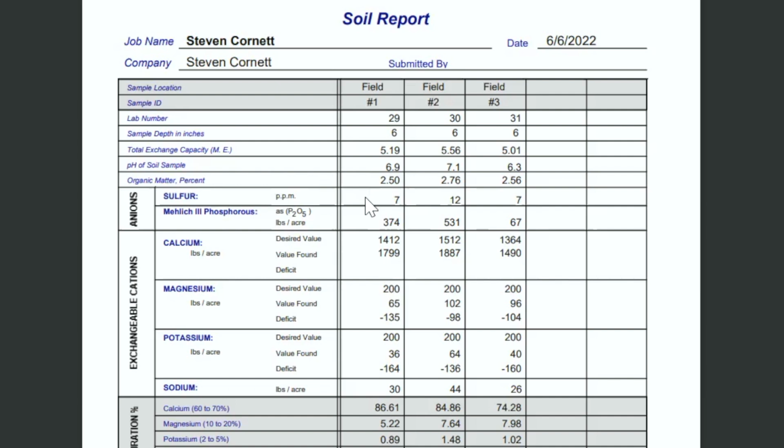The next thing I'm looking at is sulfur. Sulfur, generally, we're looking for a minimum of 25. So we're at 7. So that's a bit low, and that's going to cause nutrient lockout. It's going to cause other issues with your trace minerals and nutrient uptake. And low sulfur is very common around the whole country.